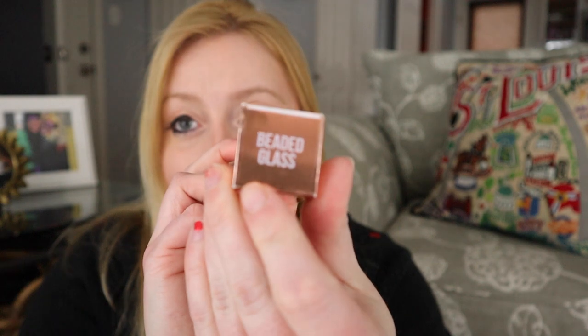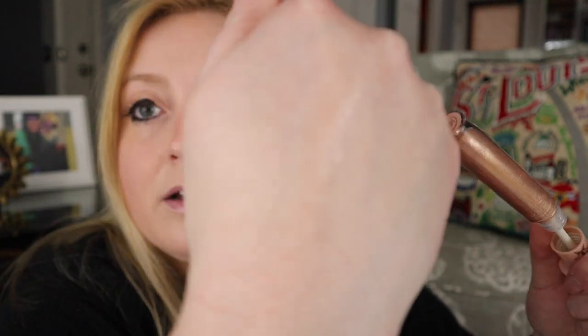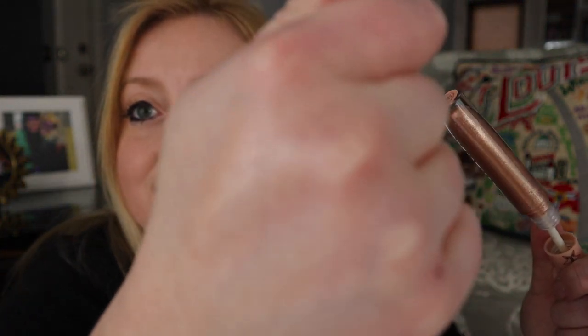I see a gloss. Okay, okay. Again, I'm going straight for the gloss. So this is the shade Beaded Glass. Oh my goodness, this is so pretty. Wow. Oh my gosh, okay. See that? It's kind of hard to see with my lights, but that's really pretty. Wow. Cool. I'm excited. I got two glosses. That's really exciting.